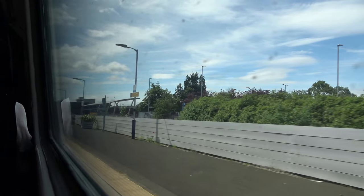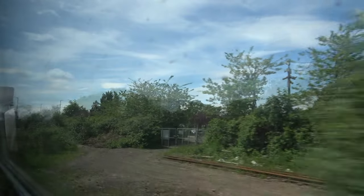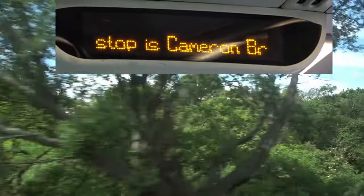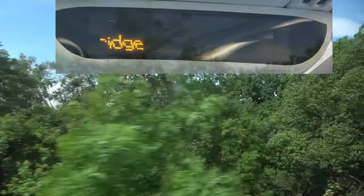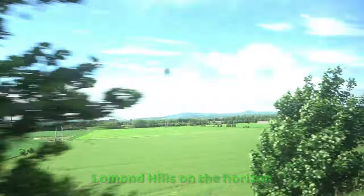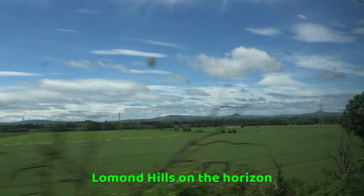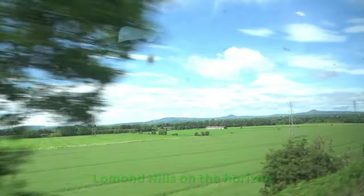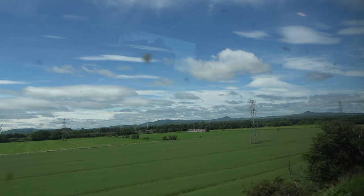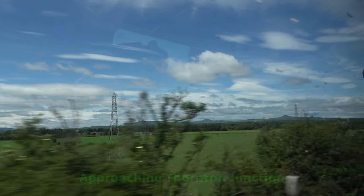The passenger view between here and Thornton is not the best as it's mostly bushy, so we're going to skip forward now to just before Thornton Junction. Over to the west, out the window, is the new town of Glenrothes, which has the Lomond Hills as its backdrop. Unfortunately, they neglected to reroute the Fife Circle line through the centre of the town when they built it, a decision they possibly regret today.